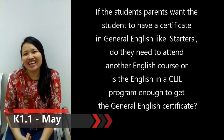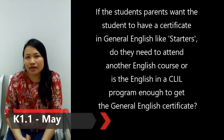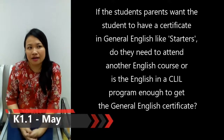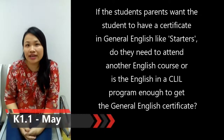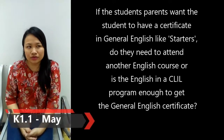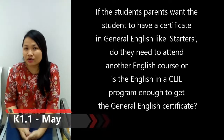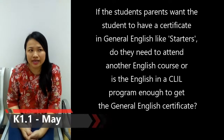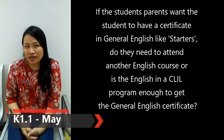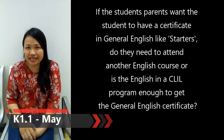If the student's parents want the student to have a certificate in general English, like Starters, do they need to attend another English course, or is the English in the CLIL program enough for them to take the general English certificate?